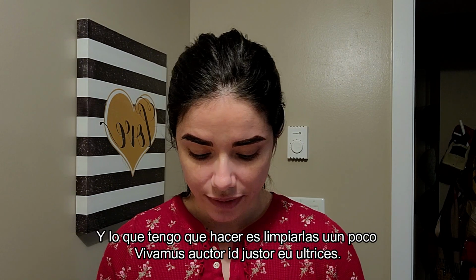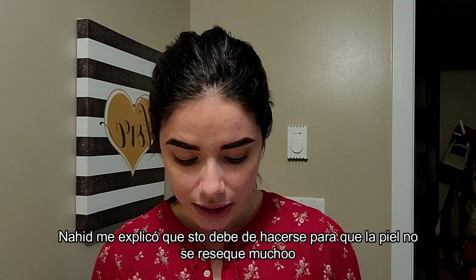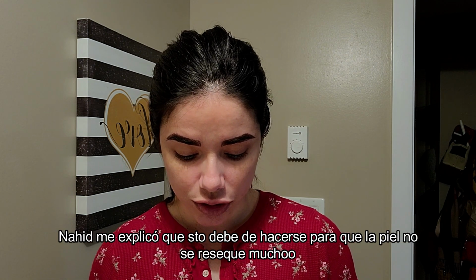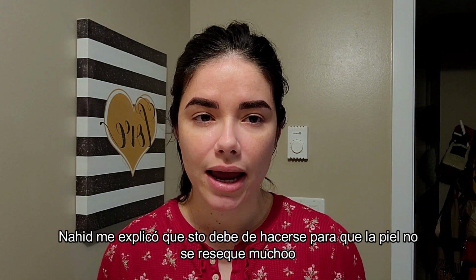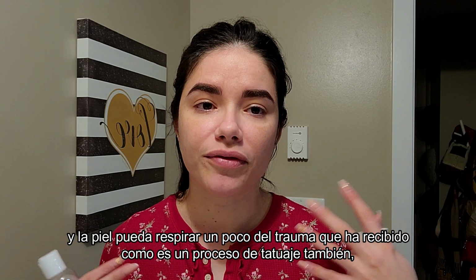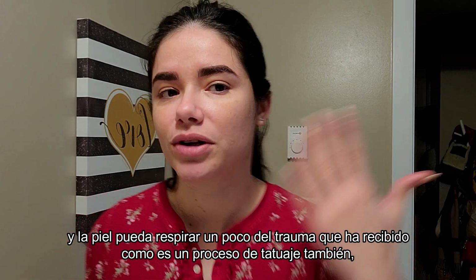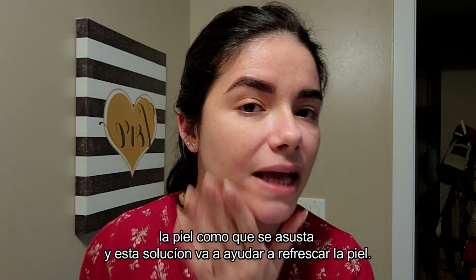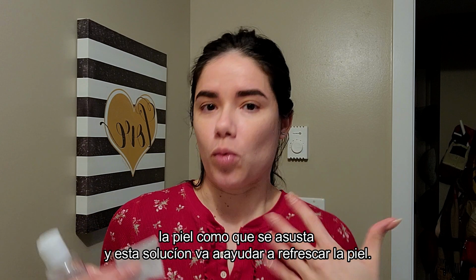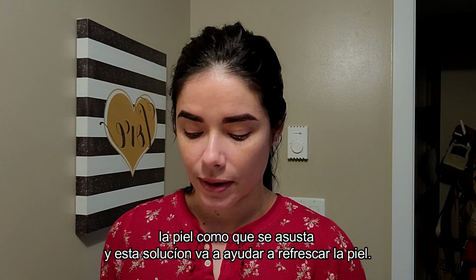What I have to do is clean them a little bit. Nahid explained that you have to do that so your skin doesn't get too dry and it can breathe from the trauma it has suffered, because it's like a tattoo process and the skin gets like, whoa, what are you doing to me? So this is gonna help to refresh the skin.